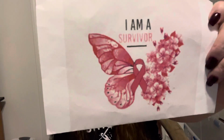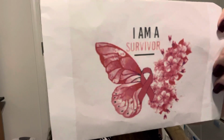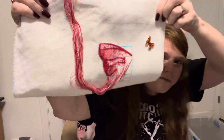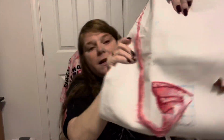And I'd have to pull up my email to see. It's called I Am a Survivor, which I am. It's a butterfly, and it's got all the pretty flowers on the one side and the breast cancer ribbon in the middle. She was just started not long ago, so she doesn't have a lot, but you can tell she's the butterfly. And I am gridding this myself, and I do park my threads.